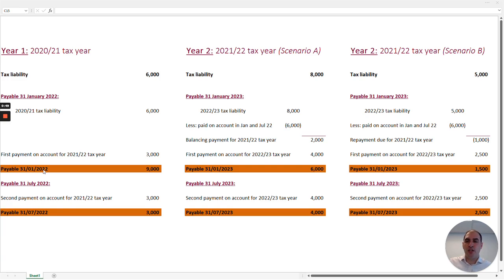So going over to year one, we've not made payments on account previously. We've got a tax liability of £6,000 that needs to be paid on the 31st of January 2022, although there is an additional £3,000 being the first payment on account for the next tax year. That is 50% of this tax year's liability, to pay together with the tax liability on 31st of January 2022. Later that year, on the 31st of July 2022, you need to make a second payment on account of £3,000.